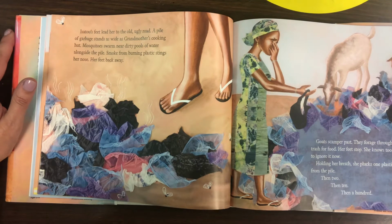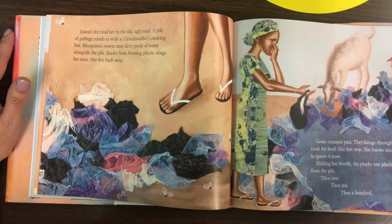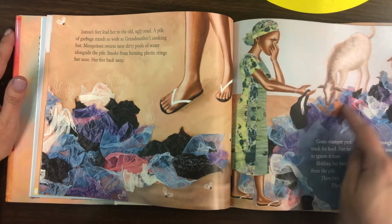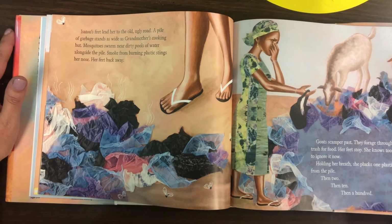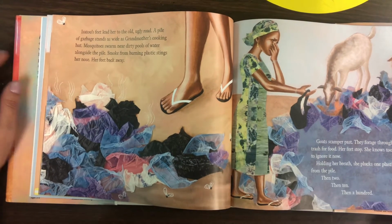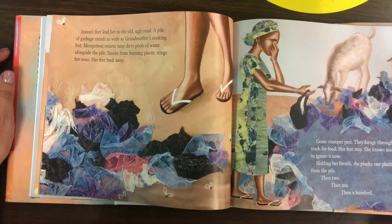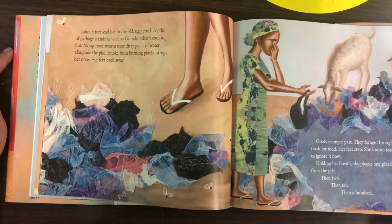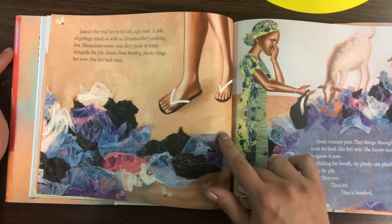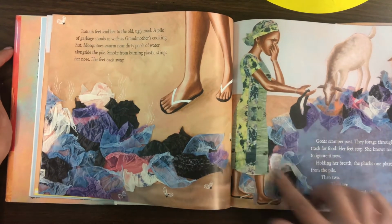So now she's understanding why the goats are eating the bags. They're looking for food in the bags that people might have dropped and accidentally eating parts of the bag instead. So she realizes she has to do something about this now. It's a problem and she needs to take action. Holding her breath, she plucks 1 plastic bag from the pile, and then 2, and then 10, and then 100. So just like they slowly showed up, she slowly gathered them all up.